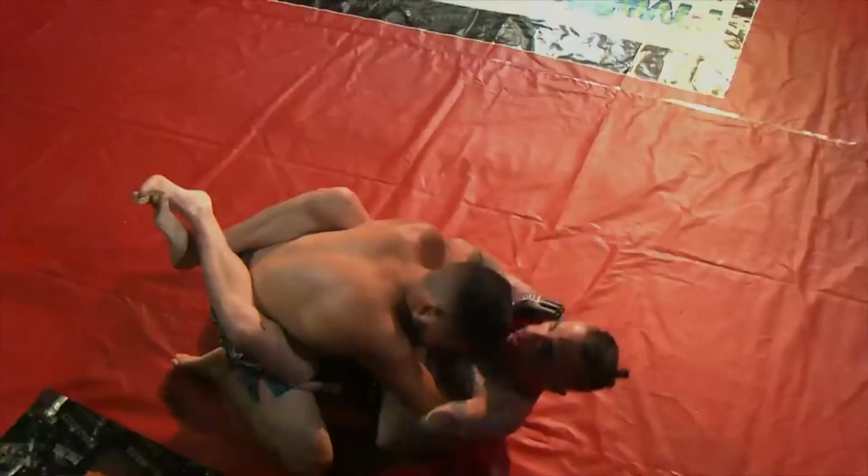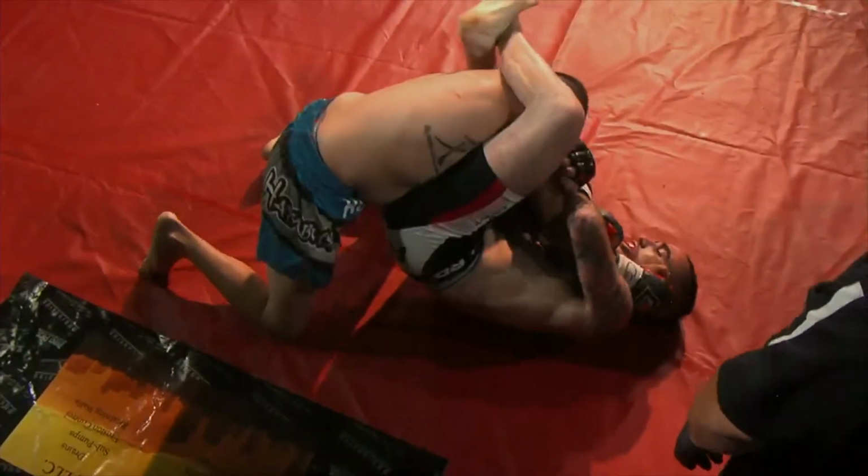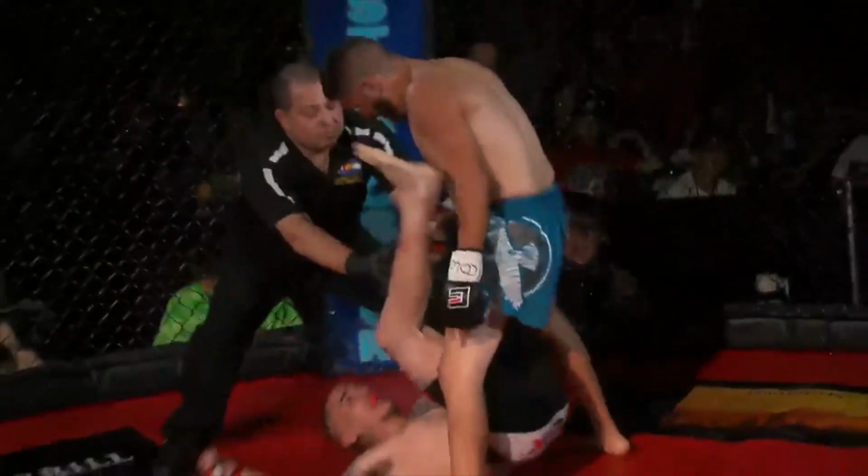No real ground and pound yet for Romero, and he's only got 10 seconds left to work. Brown trying to work that armbar. Looks like we're going to a third.